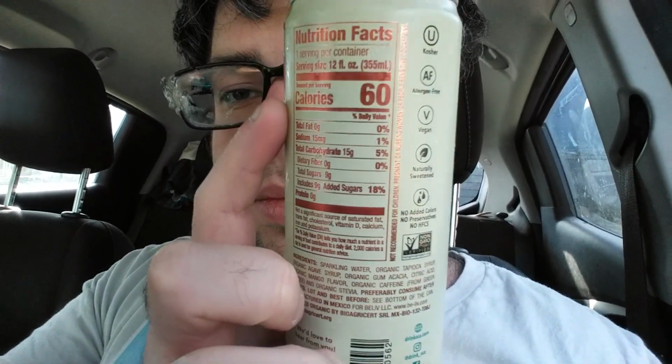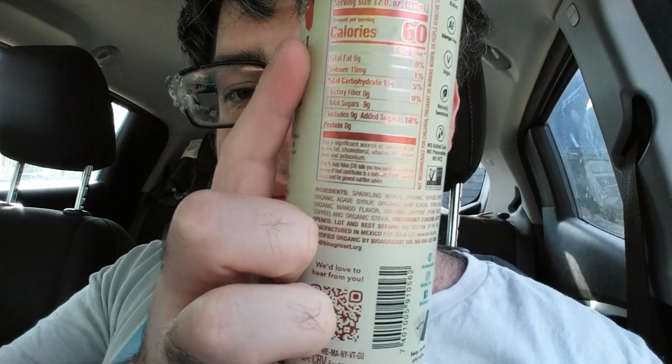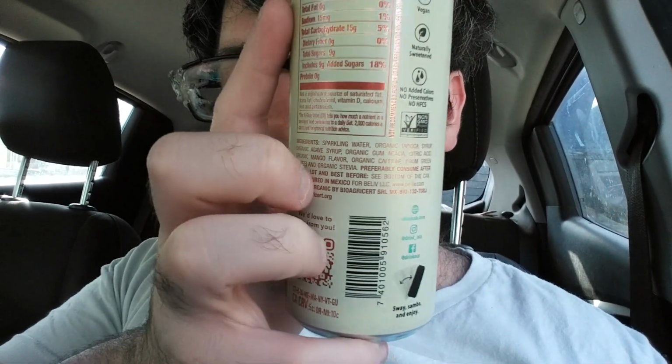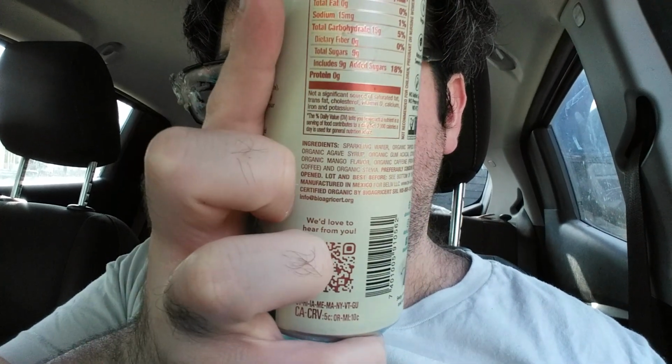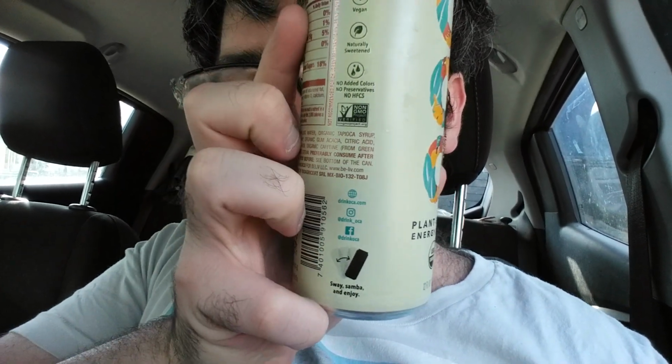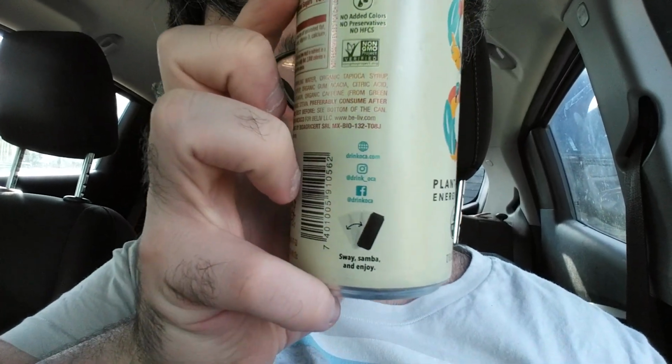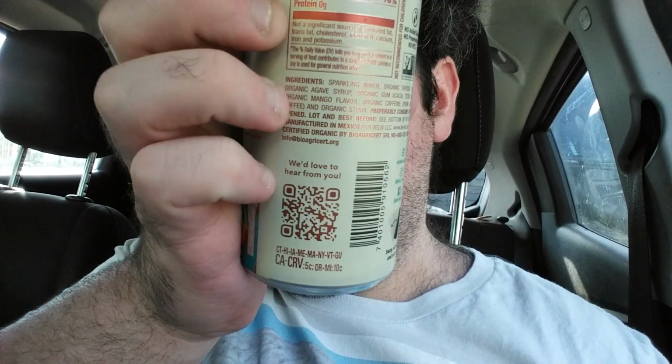Okay, now for the nutrition facts. The other ingredients. The rest of the can. Okay, that's pretty much the entire can, so I'm gonna shake it up a little bit, open it, taste it, and give them a review for it, so hold on a minute.